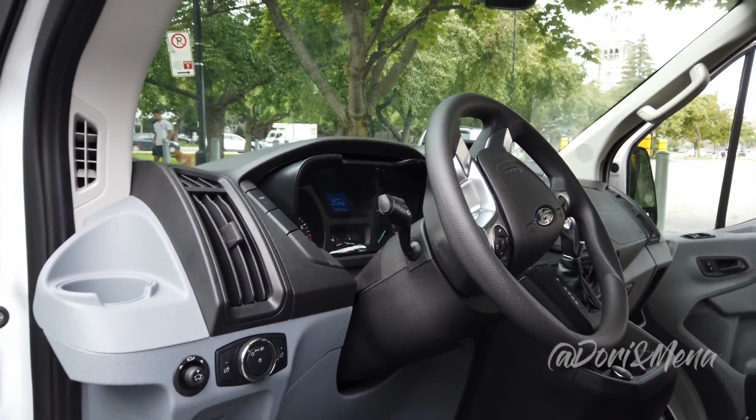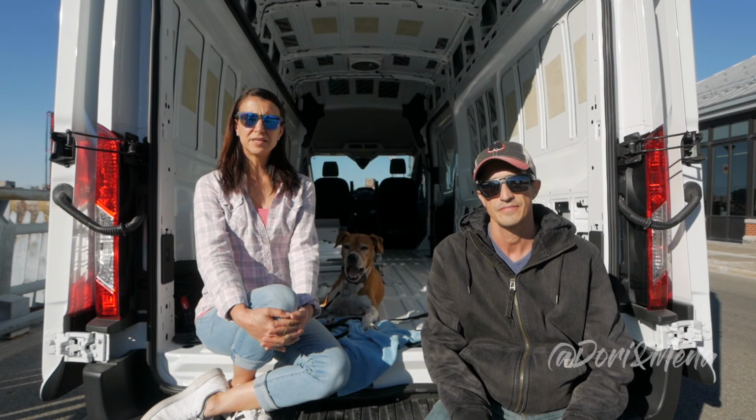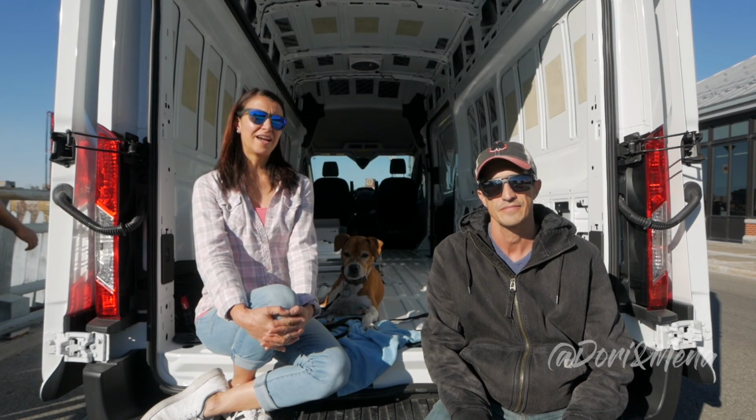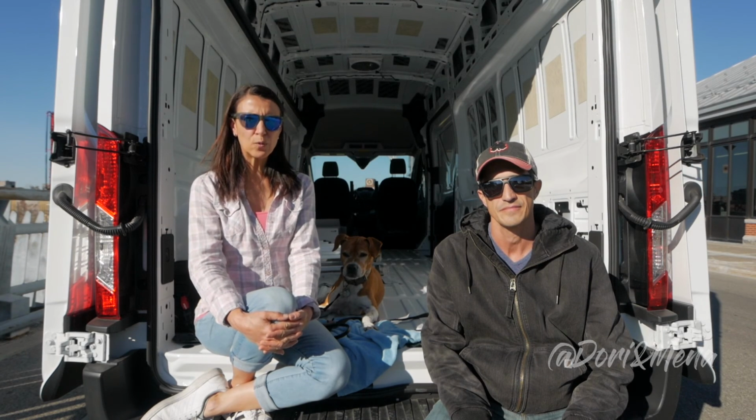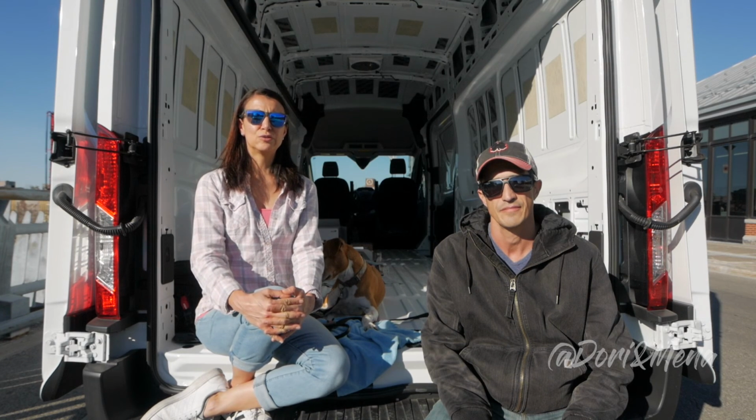So we're going to know exactly what the van has gone through. We're going to know exactly what maintenance has been done. We're going to know exactly every kilometer that's been put on it, why, where, how, and that's going to be easy for us to share that information with the next owners.